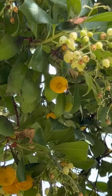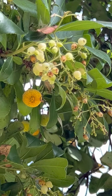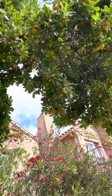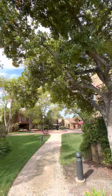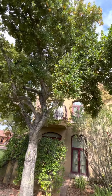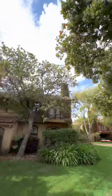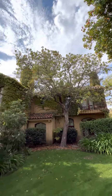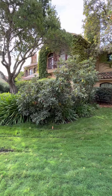And they have almost a sort of tubular, balloon-type shape to the flower. And so the hummingbirds, with their long, narrow beak and long tongue, can get in there to get nectar out. They've been all over these trees. In fact, I believe there's a couple up in that tree right now. The rhododendrons here are absolutely gorgeous.